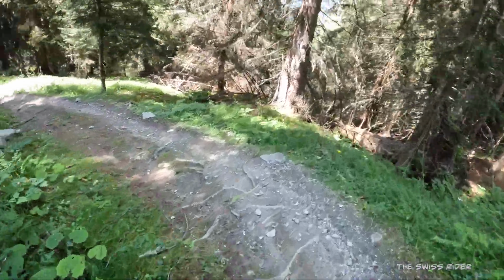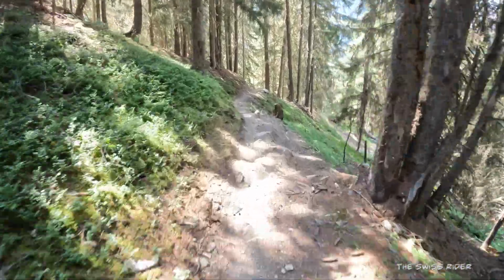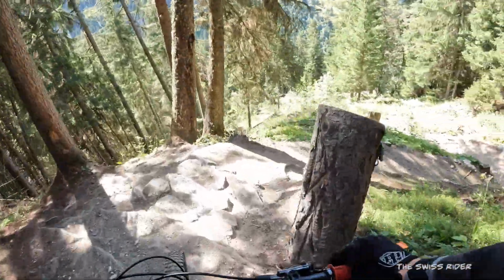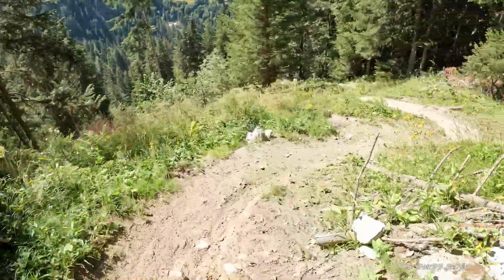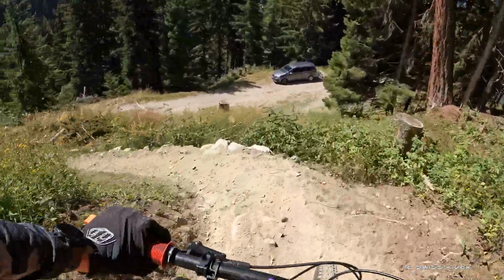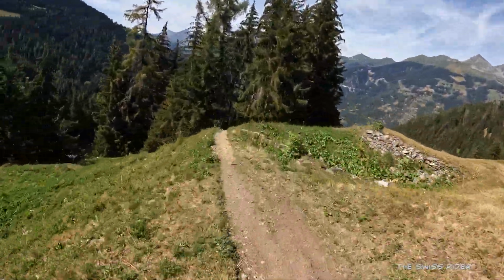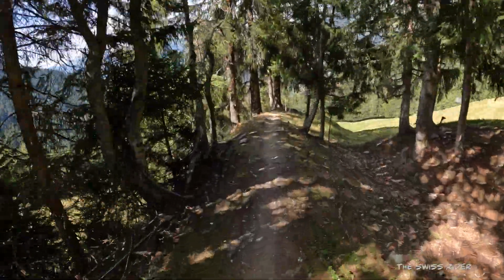Okay, so now it gets a little bit steeper with a lot of roots, off cambers. So nice to ride. Some good shaped turns here with some rocks. Quite loose. Wow, and steep and super dusty. Now open field, it's more like downhill terrain but super narrow. It's really bumpy.